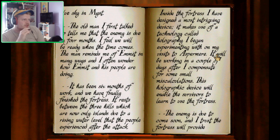The old man I first talked to tells me that the enemy is due in 4 months. I feel we will be ready when the time comes. The man reminds me of Emmett in many ways, and I often wonder how Emmett and his people are doing. It's been 6 months of work, and we have finally finished the fortress. It rests between the three hills, which are now only islands due to a rising water level that the people experienced after the attack.